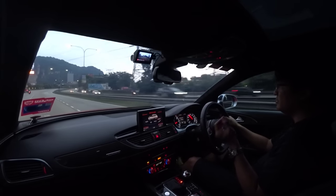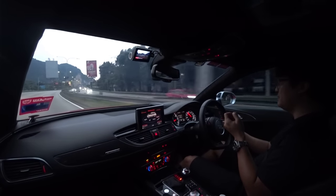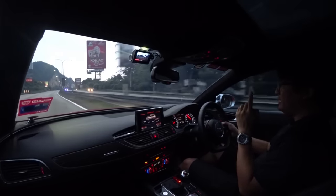That's a really rough surface. Hope it doesn't bend my rims. That was violent. Bam!